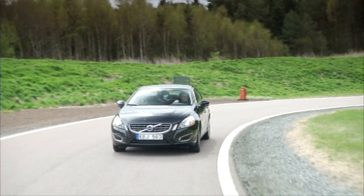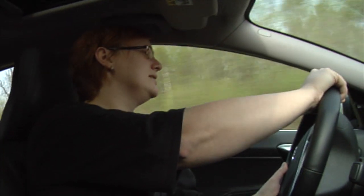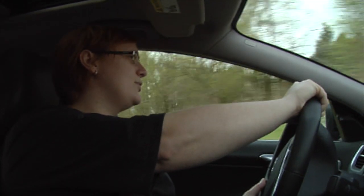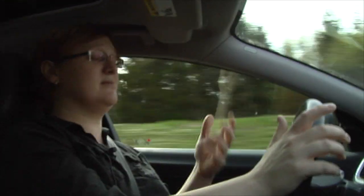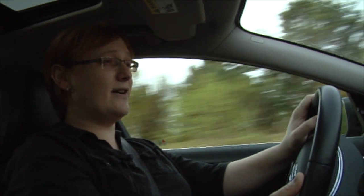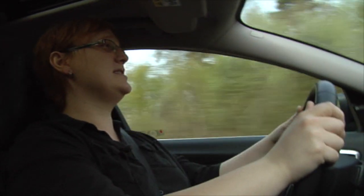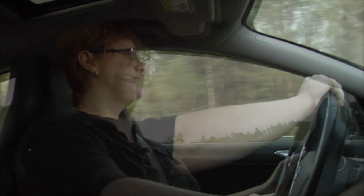With KERS, you can have it two ways. You can have it as a way to save energy, and Volvo says in its energy saving mode, this KERS system can improve your efficiency by 25%, or you can have it as boost, extra power. And in that mode, you add 80 horsepower to the existing engine. At the moment, this car has a T5 gasoline engine, about 240 brake horsepower. So you add 80 horsepower to it. It's quite considerable. And I'm actually going to switch now into the sport mode.